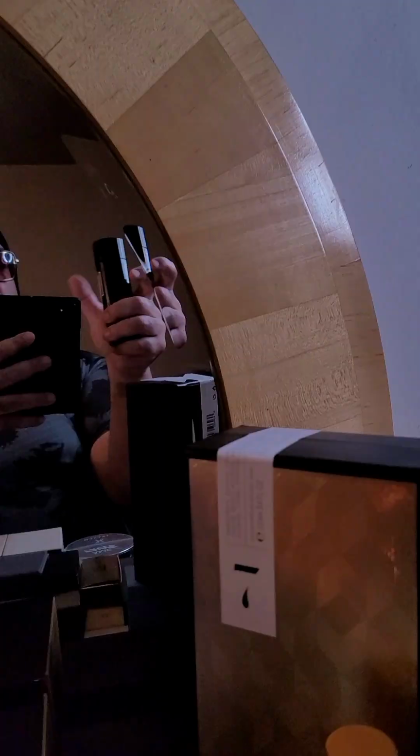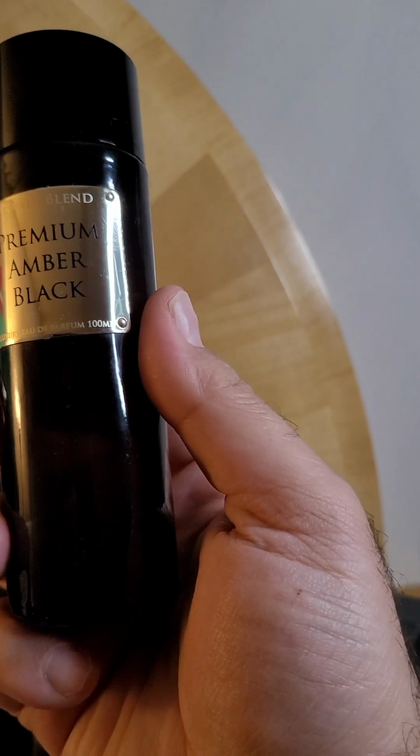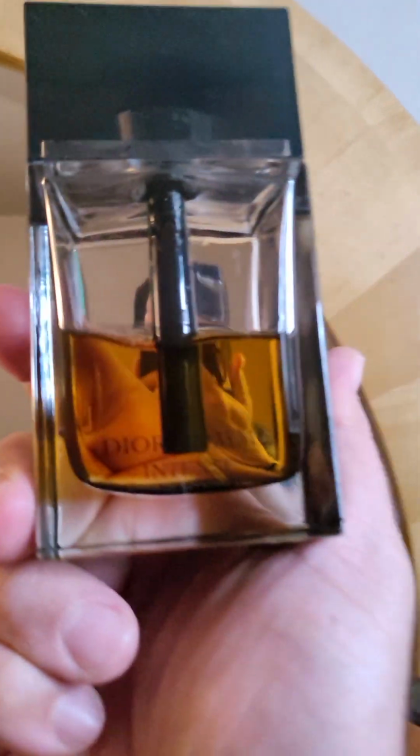hold on, take the light off, guys. This is from Premium Blend. It's called Premium Amber Black. Now, imagine this is the frosting on a cake. That's the role this plays. So when you spray this you have to spray first, right? You spray this first, but this is going to act like the icing on the cake. Now, after you spray that, you spray this right on top of it.